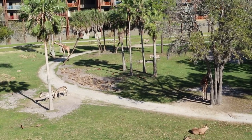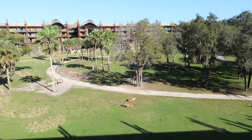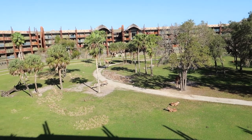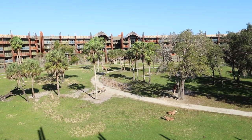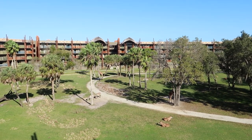The entire time that we've been here, the zebras have been pretty far away from this area. They've been mostly down there on that end of the savannah. So I'm actually quite surprised to see, what is it, 5 zebras out here? But man, I'm gonna miss this.